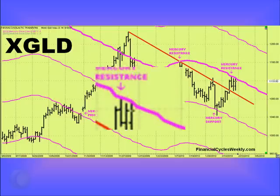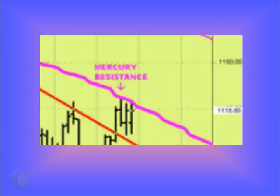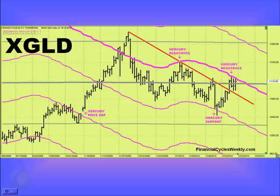And then, of course, most recently, we've seen Mercury providing the price resistance. These price bars that broke through that trend line and gave us a bullish signal are meeting some resistance on the Mercury line at this point. So we don't have things quite as well defined as we'd like to see them.